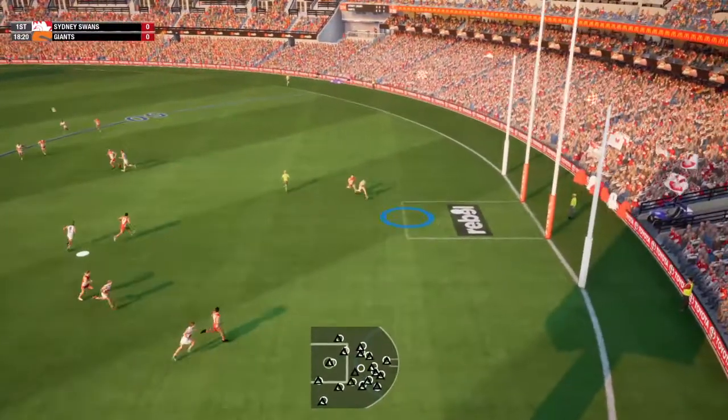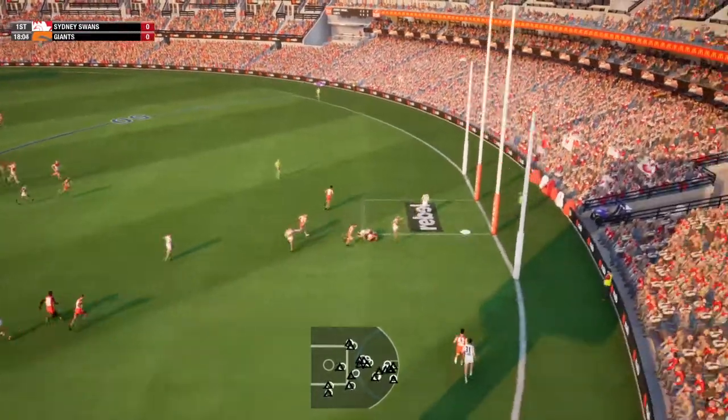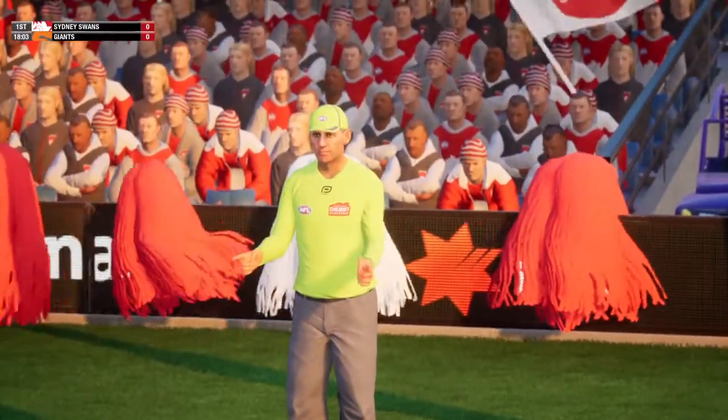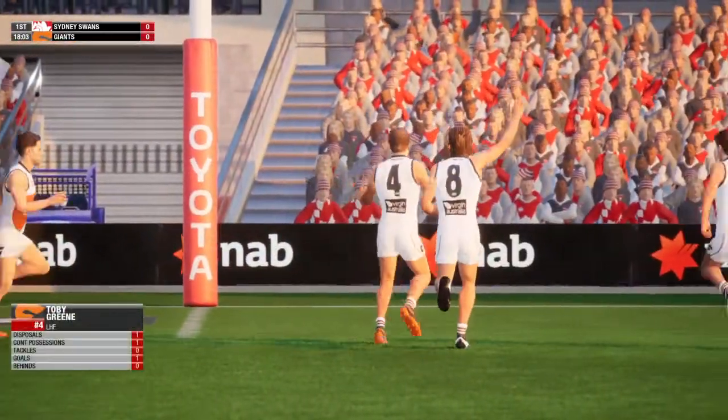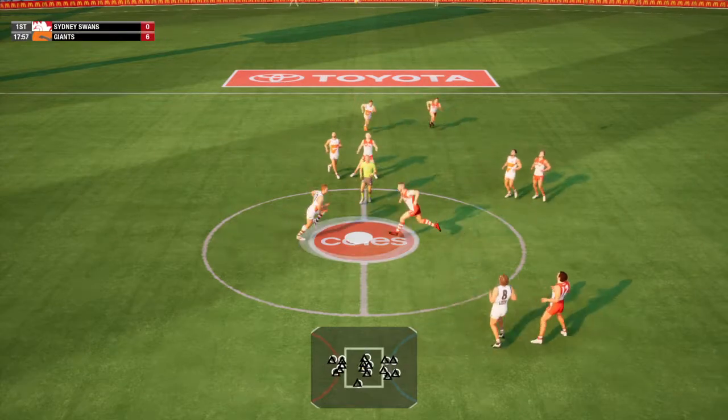Going for goal number one. Found a way to keep balance. That's a well-executed kick for a goal. Yes, Hutto. He celebrates hard after that. GWS Giants get the opening goal.